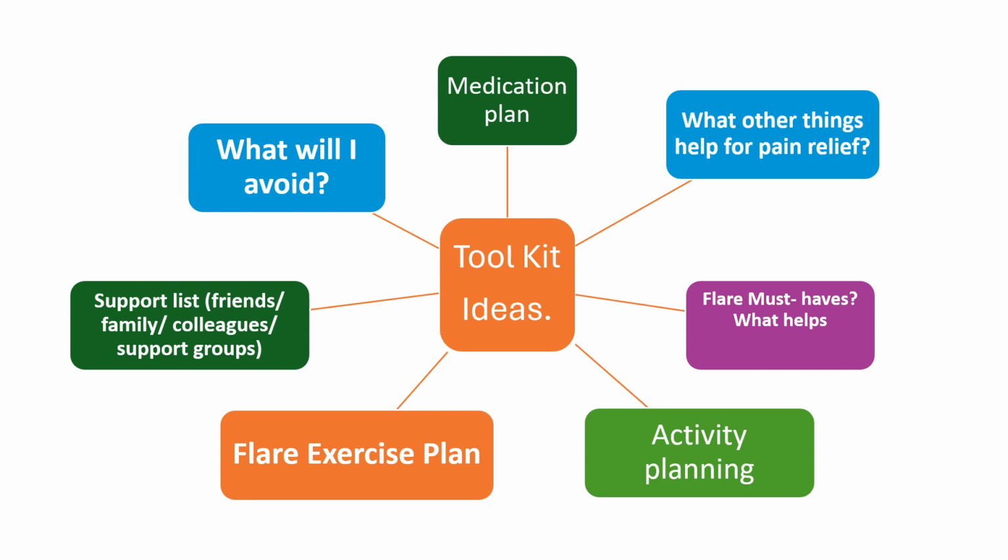Is it that when you're in a flare you have a supply of medication available to you in an easy accessible place? Is it that you want to be able to speak to other people that understand the situation, such as your NAS branch or your AxSpa team? Is it that you want to have access to heat or relaxation techniques?